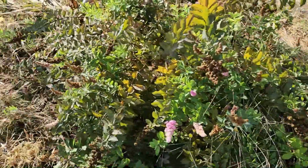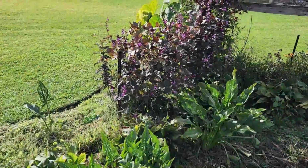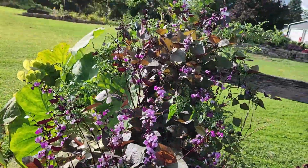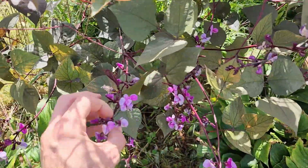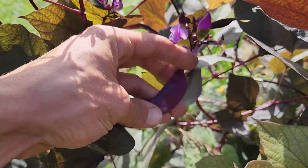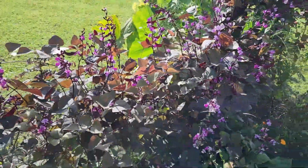The butterfly bush is still trying to put on a little bit. We have some more zinnias, and we have this massive wave of the purple hyacinth bean vine, which is just in full bloom right now, putting on a show on the corner of the garden here. And I just love the dark foliage, the bright purplish pinks going on the flower, and then once they mature into this beautiful burgundy seed pod, which adds just more interest as the plant dies back.